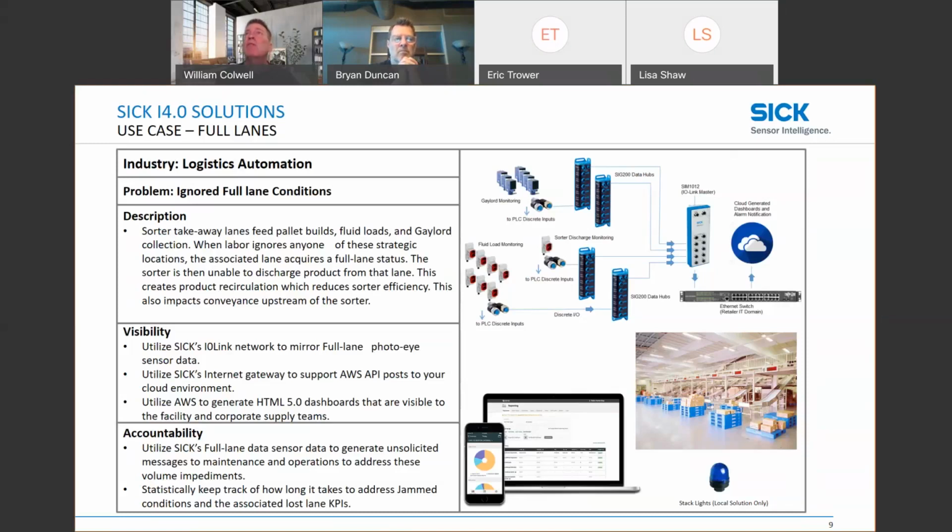So one of my favorites is full lane conditions. When I walk through a distribution center, which is part of my job, I engage the hardware, check the SICK equipment, but also, because I have a background in controls, I always check the flow of the hardware through the material handling system.